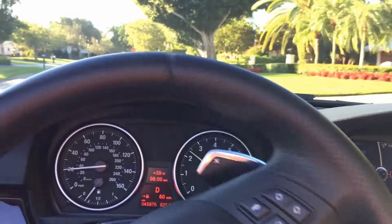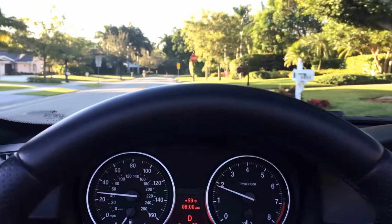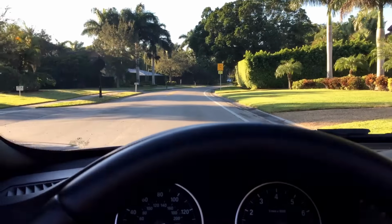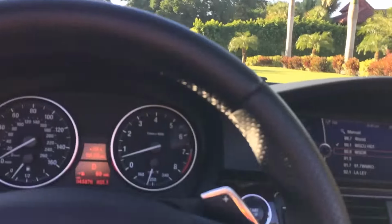I'm going to, again, try not to hammer the throttle too much in this rather... there's one of the Sons of Anarchy. He got separated from the pack, so he's vulnerable. All right, let's see what happens here.